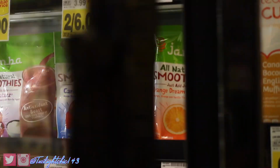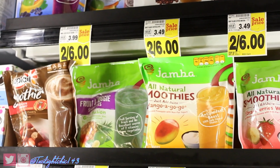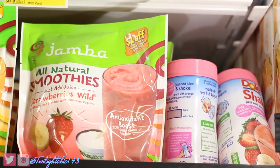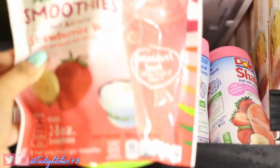So now it's time to pick up our food for the day, and I wanted to check out the Jamba juice smoothie since Influenster included a coupon for a free package and also a dollar off coupon. However, you do need a blender with this, so I'll save this until my next grocery trip.